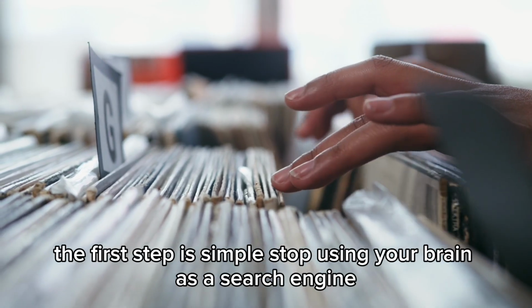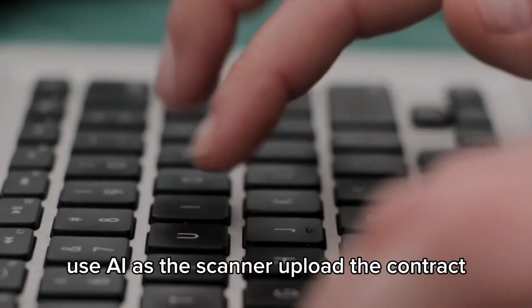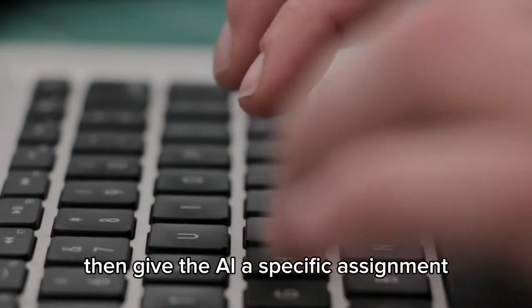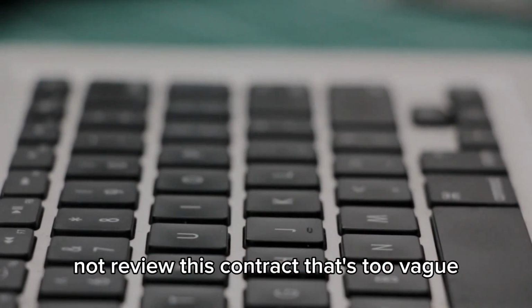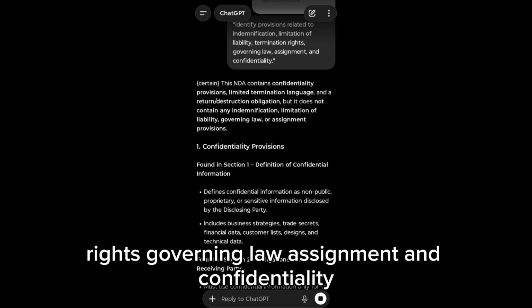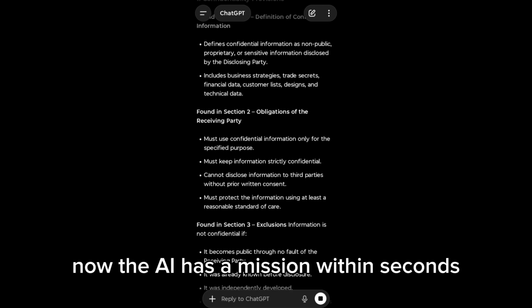The first step is simple. Stop using your brain as a search engine. Use AI as the scanner. Upload the contract, then give the AI a specific assignment, not "review this contract." That's too vague. Instead say, "Identify provisions related to indemnification, limitation of liability, termination rights, governing law, assignment, and confidentiality." Now the AI has a mission.